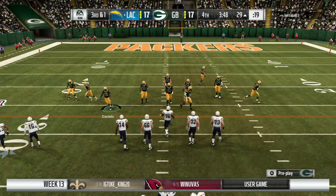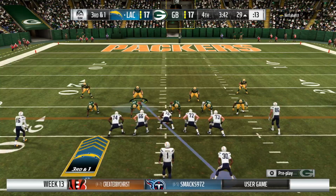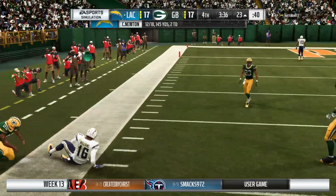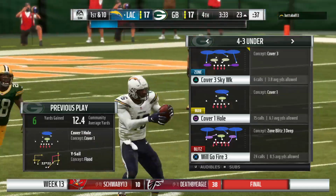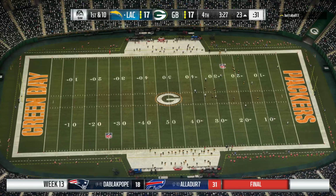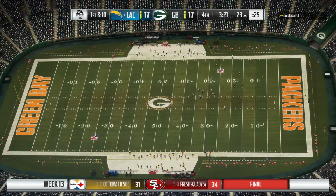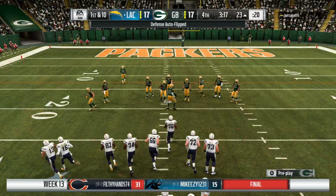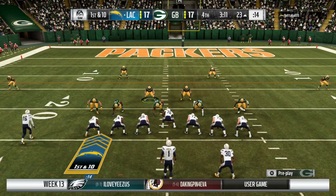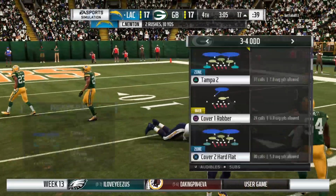Here we go, 3rd and 1. Gut check time on both sides. Out of the gun, Newton. He's got a man. It's Williams. And he's going to get the first down as they bring him down at the 23. They get 6 on the pickup there as the drive will continue. Newton now 6 for 6 since coming back out of the locker room. It's 1st and 10. Six yards there on the keeper. It's 2nd down.